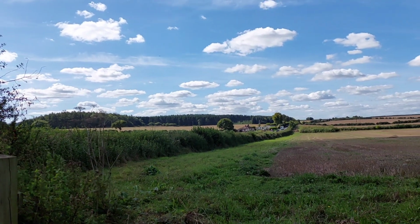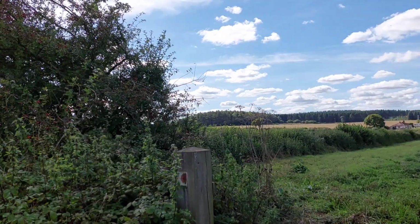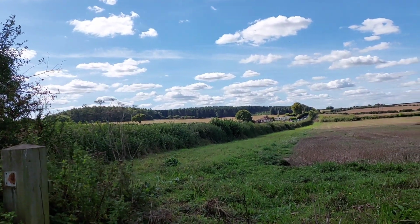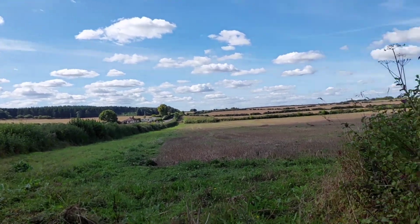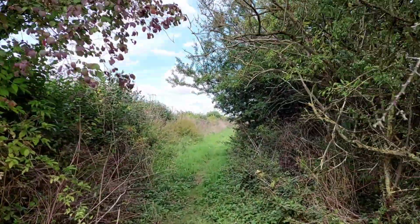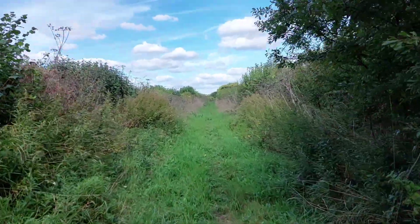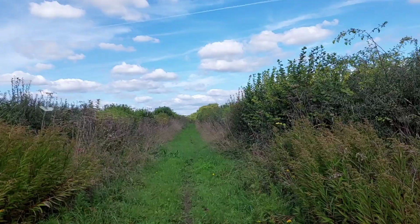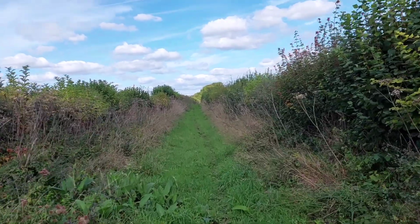So there would be the A31 there, just on the other side of that hedge. You can hear the traffic trundling away, rumbling away. I crossed the A31 a minute or two ago, but the route takes us along here, along this little trackway. According to the directional instructions that I'm following, this trackway is known as White Lane.